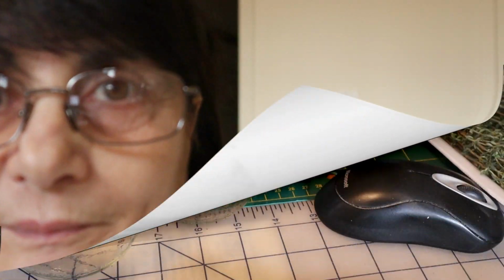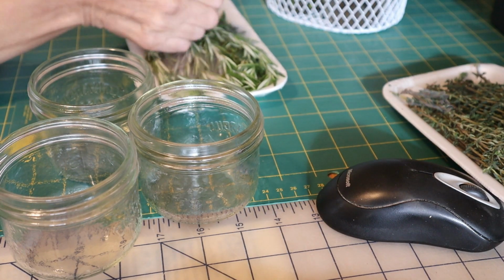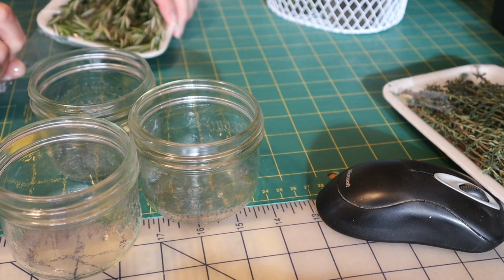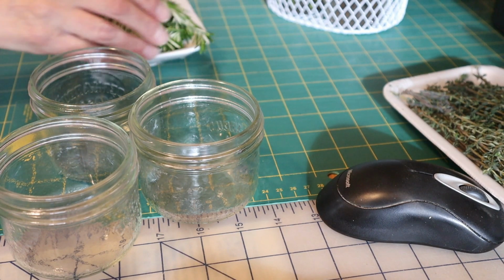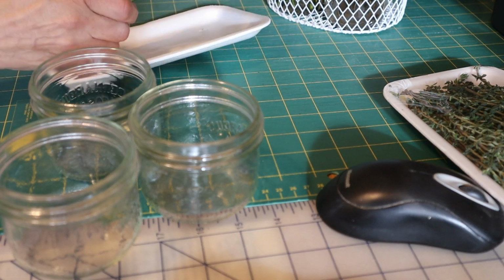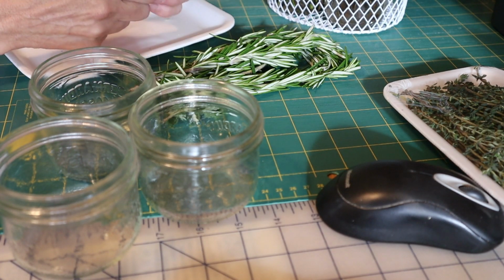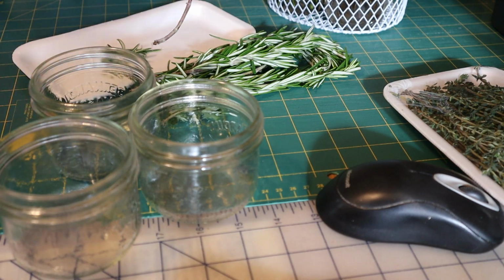Okay, so now I'm going to strip some of my herbs, and I'll show you what I'm going to do with them. Okay, so first the rosemary, which is always one of the easiest ones to deal with. And I found that doing this, when I purchased the ones that are wrapped in cellophane, perhaps it just keeps the moisture in, but they seem to have a better chance of rooting than the ones that don't.